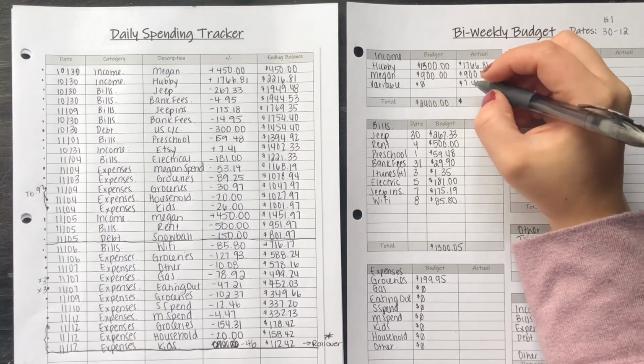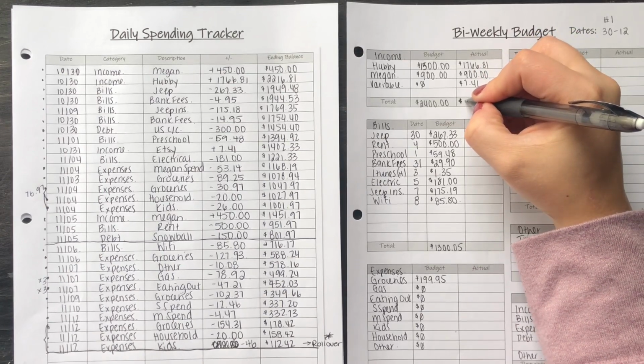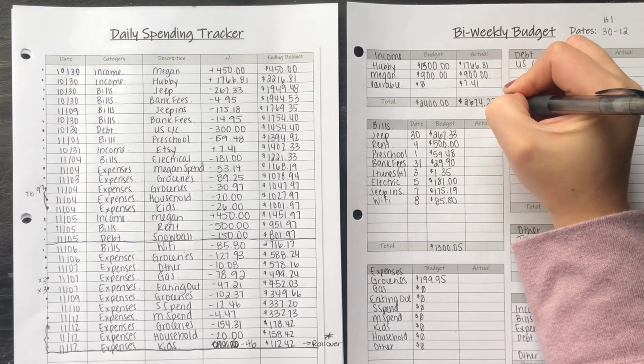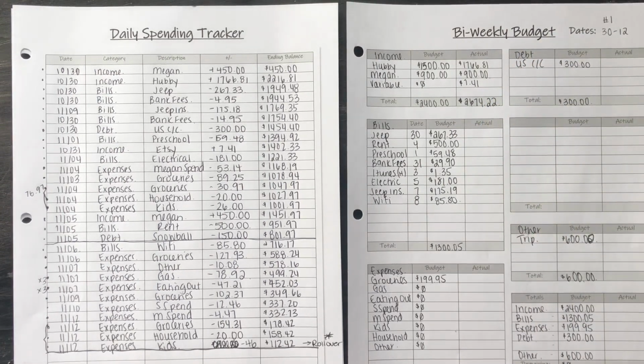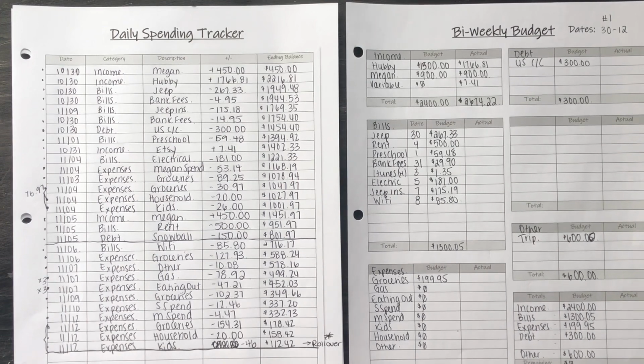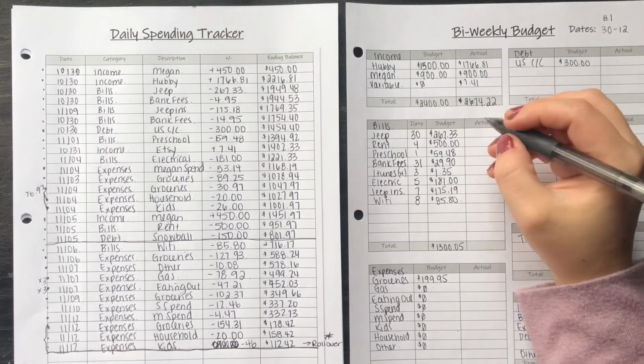So the total income we had for these last couple weeks was $2,674.22. So really good, and about $300 over budget, which is awesome. Next, we will go to bills. We just had simple bills come out. So this is pretty much relatively the same.